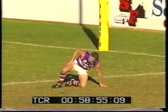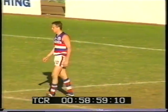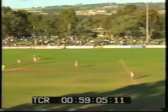A big start for the Eagles. That's what they needed. 5-4, 34 on the faster scoreboard. Central 7-3-45. We've played 30 seconds of the third quarter, and the Eagles are well and truly in the game. Well, they've come out firing.